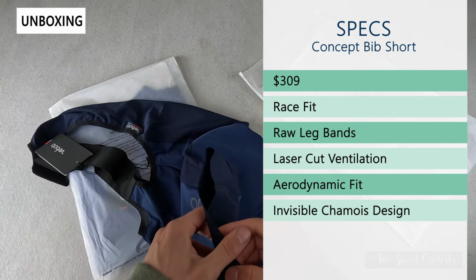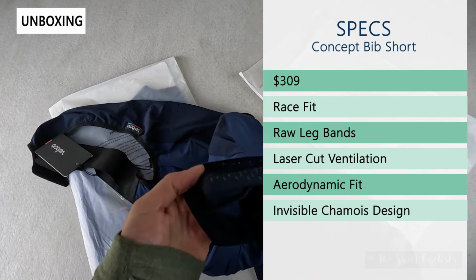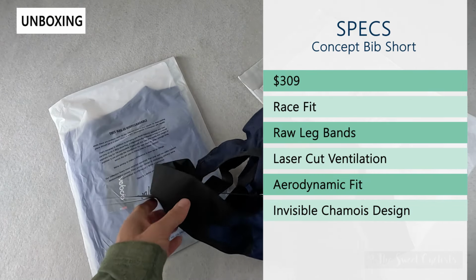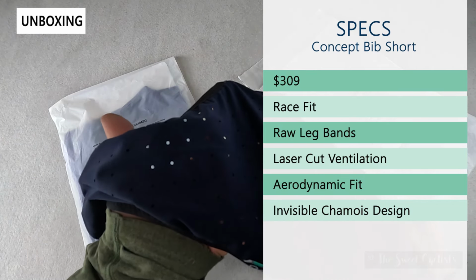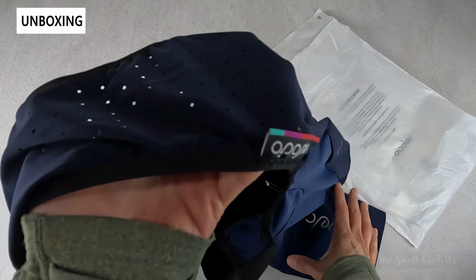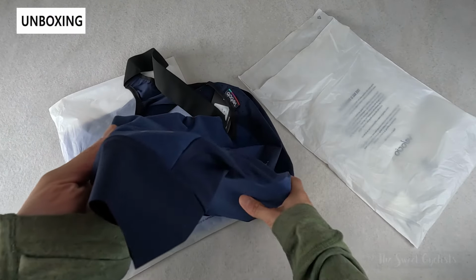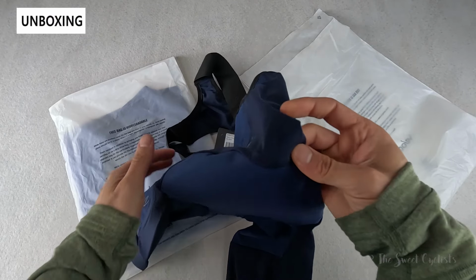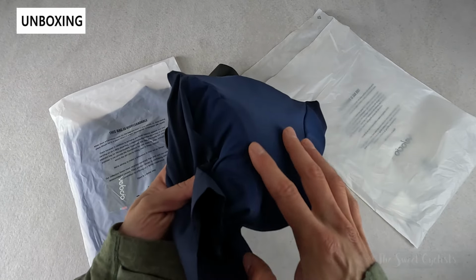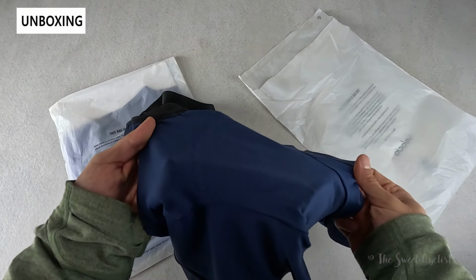And they include a lot of premium features, as you would expect, like a raw leg band with a silicone gripper. It also has laser cut ventilation, which is really cool. So on the back side, you can see these circles are all cut by laser, so no additional bulk or fabric. And this whole thing, again, is very aerodynamic because they actually have an invisible seam for the chamois. So it's really cool. Instead of having a big awkward seam, you can see it's very nice and hidden with a smooth finish around it.